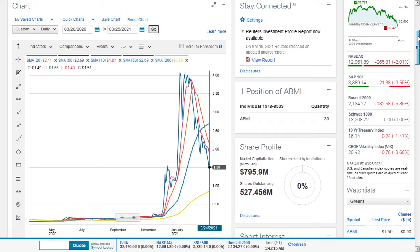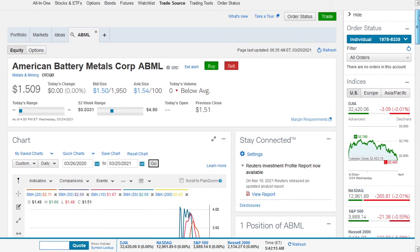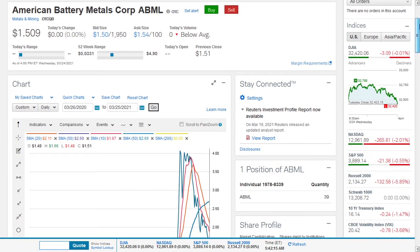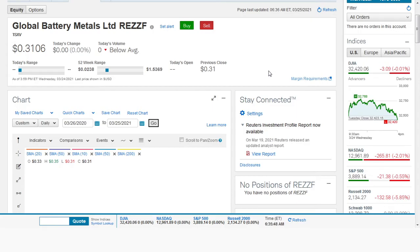but also be aware that certain short sellers have been calling out American Battery Metals and pointing out that some of the things it disclosed have not been carried out, have not done all the complete due diligence on them. They have not gone forward to prove some of the things they said they would do, and stuff like that. So you go ahead and dig out more concerning American Battery Metals.